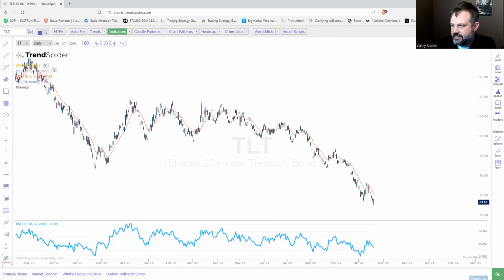All right. TLT, Treasury bonds. And so we all know that the bonds have not been performing very well, right? They've been pretty beat up. And so while the trend is down, I'm staying away from these as well. But you can see there could be an opportunity. There could be an opportunity.